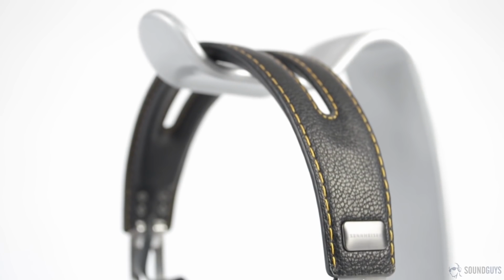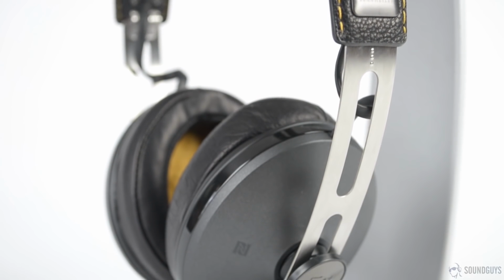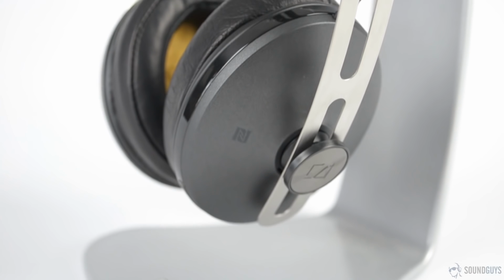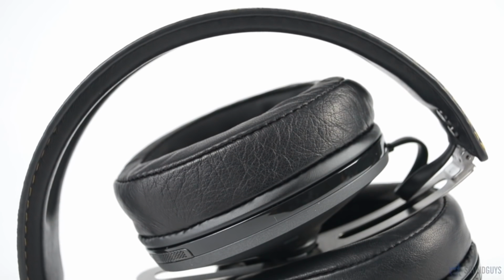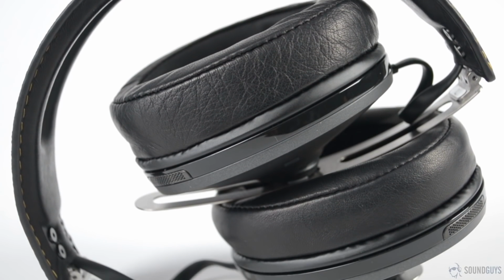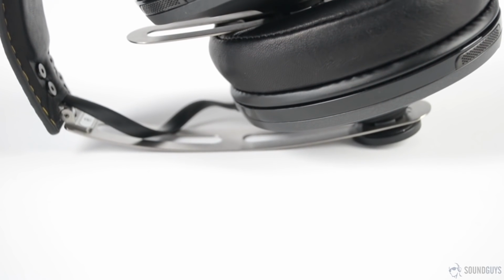If you're familiar with the Momentum line of headphones, these should look familiar. They keep the same iconic design of two ear cups attached to an all-metal band. These also have padded ear cups wrapped in leather for those long listening sessions. And I mean long. These have a solid 22-hour battery life with active noise cancelling and Bluetooth turned on. They also fold at the hinges and have a soft leather carrying case if you need it.